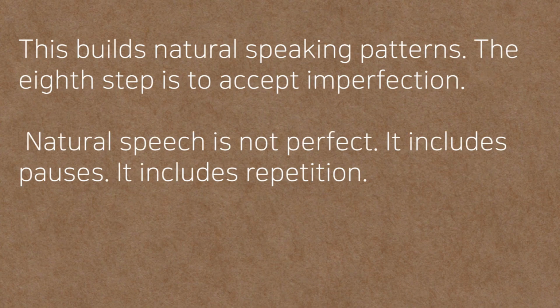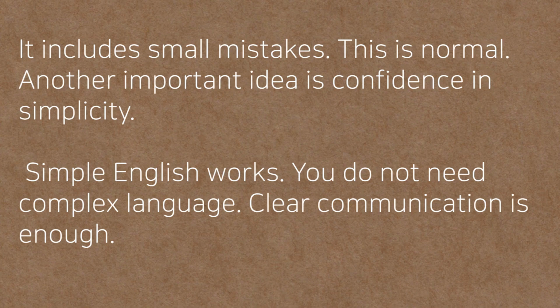The eighth step is to accept imperfection. Natural speech is not perfect. It includes pauses. It includes repetition. It includes small mistakes. This is normal.